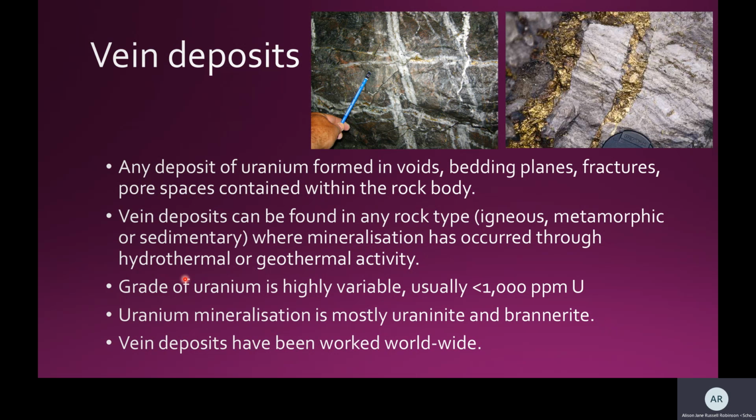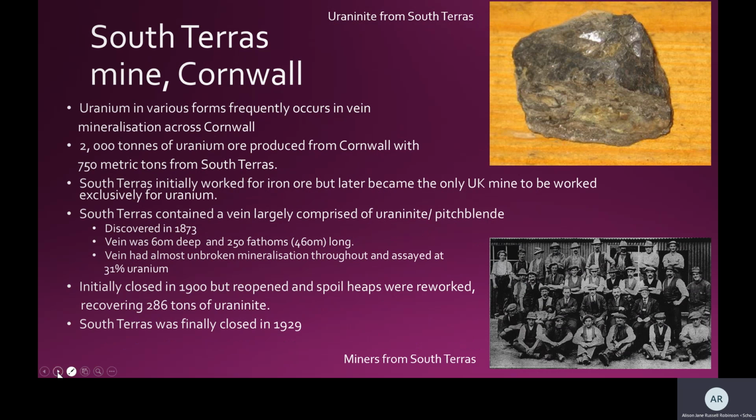Where do these come from? Hydrothermal or geothermal activity, so from out of the inside of the earth. What you get in terms of parts per million can be incredibly variable. It's usually uraninite and coffinite that occur in this form, and you get vein deposits anywhere in the world. The UK's sole uranium mine at South Terras down in Cornwall was a vein type deposit. This operated round about the Victorian period.